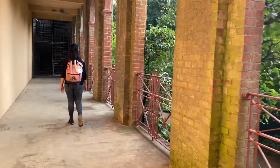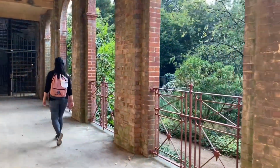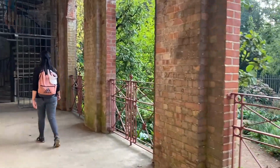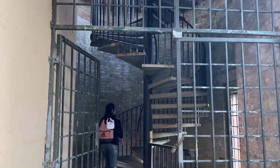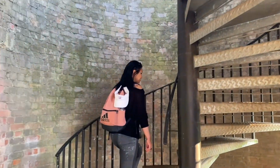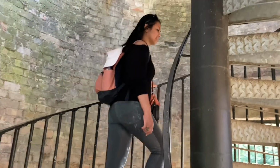Now we're back to the beginning. We now found the spiral staircase that should lead us to the hilltop upstairs. And here we go. We are walking up the steps, one step at a time.